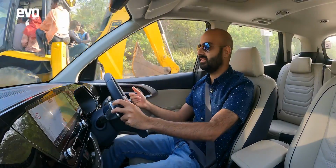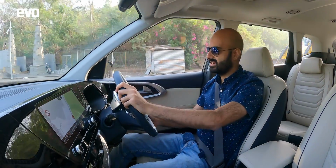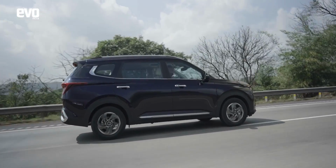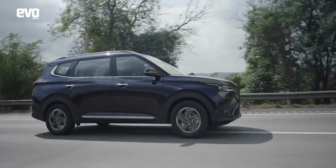This does have 16s even on the top end trim, so you're never going to get that nice stance on the outside, but honestly when you're inside the car you will appreciate that ride quality so much that you wouldn't want that stance anymore. The second reason I think is because it's such a long car.